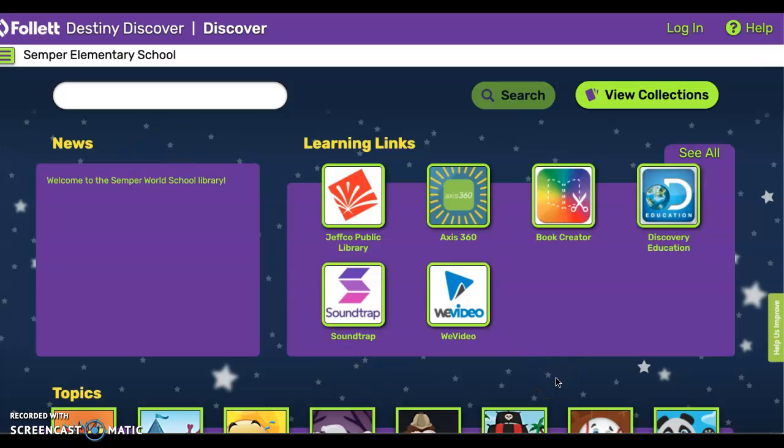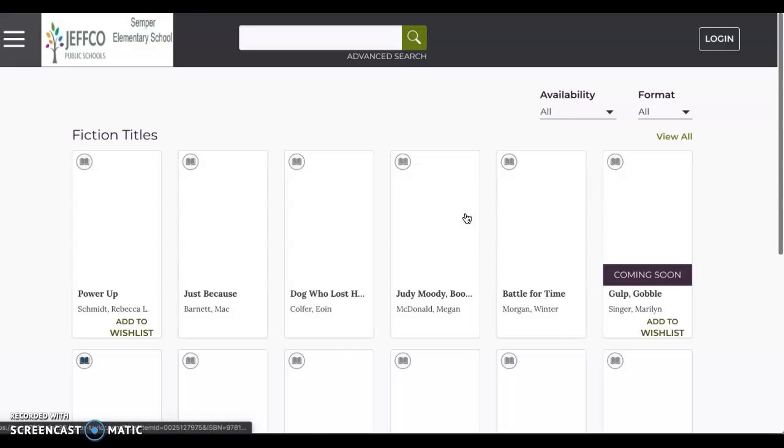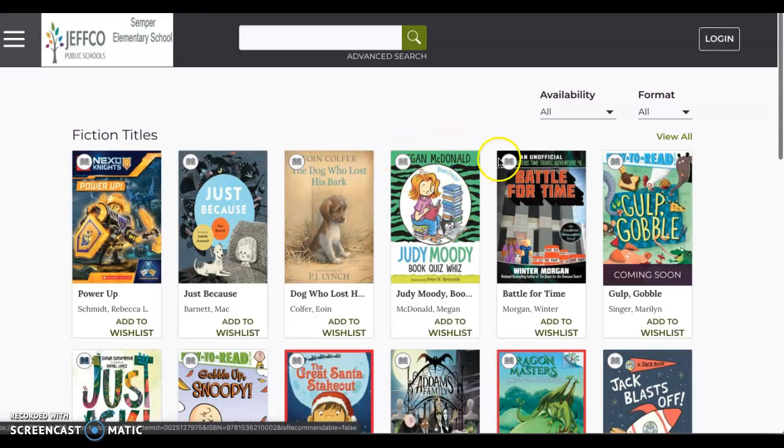In order to read books online or digitally, you are going to click on this app here. It is called Access 360. You go ahead and click on that, and it opens up books that are available to read digitally or online. You can check them out right here from this site.